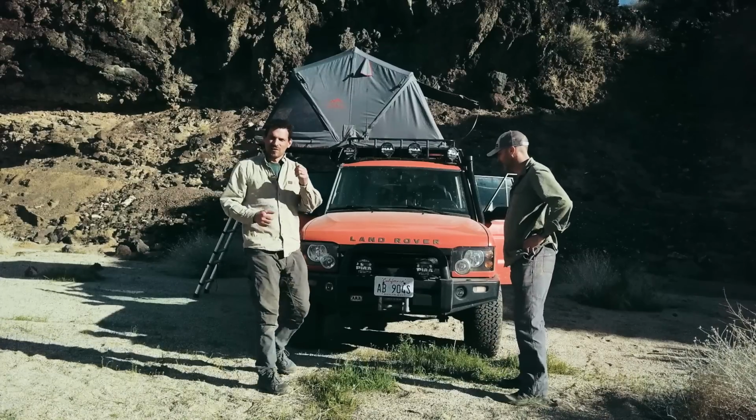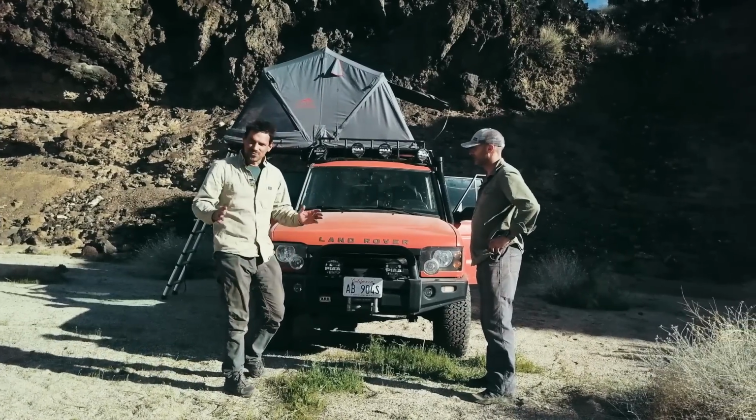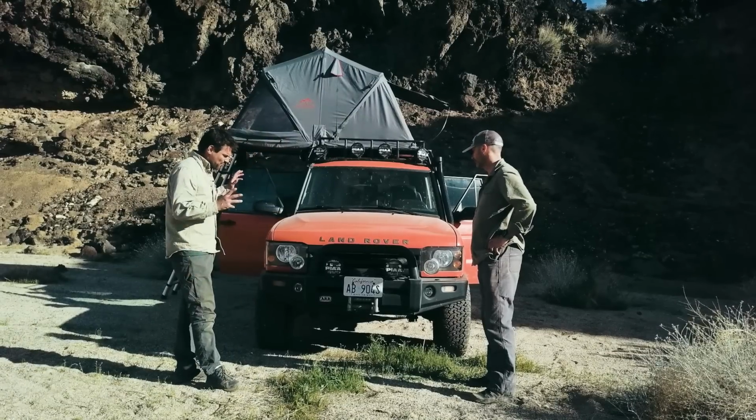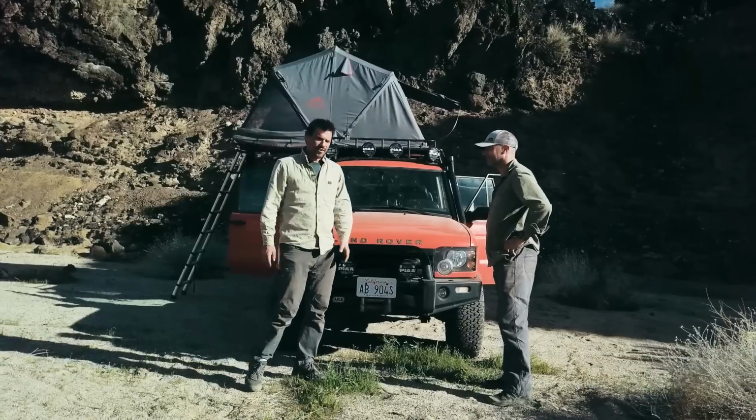And we are going to take a look, by popular request. I've been posting pictures on the gram, and everyone's like, I want to see a walk around of that G4. So that's what we're doing today. We're going to do a walk around. This is Alan's G4.